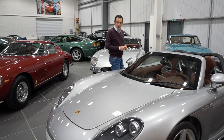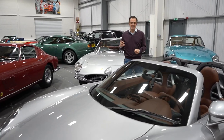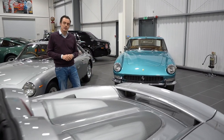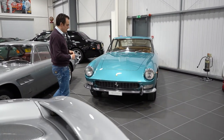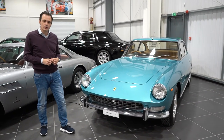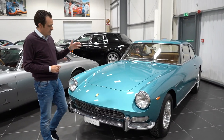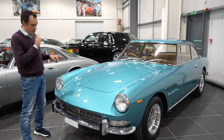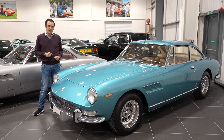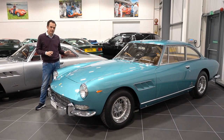Then moving back in time, we have this 330 GT 2+2. 1966, that's just arrived into stock, chassis 8139. That's its original color combination of blue Chiaro over beige leather interior, a total matching number car.